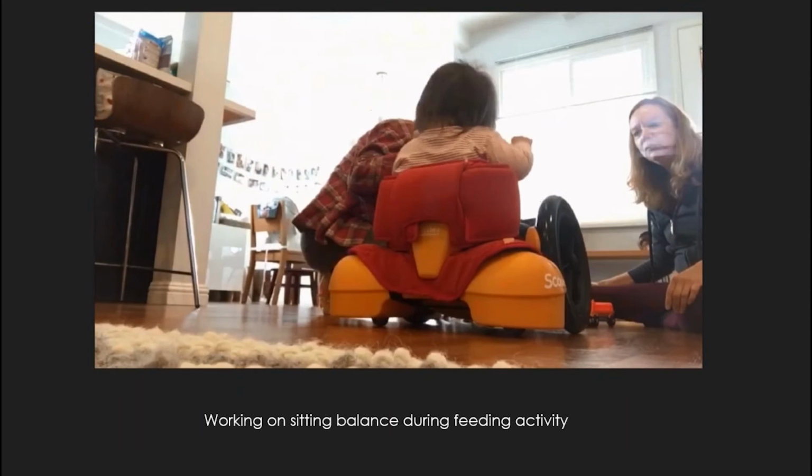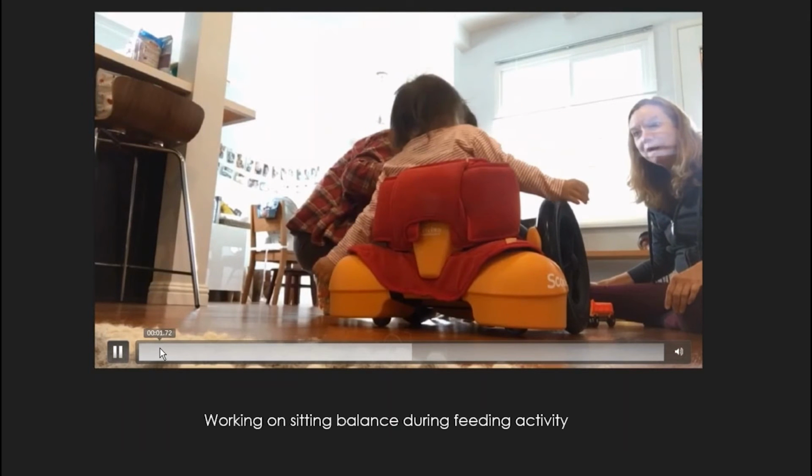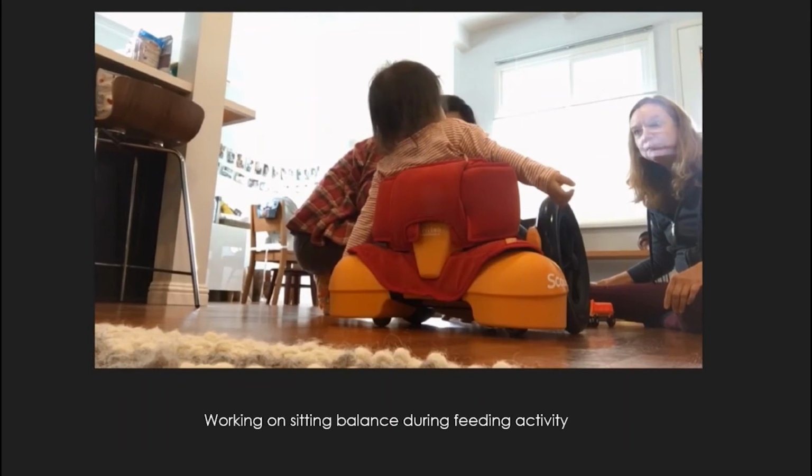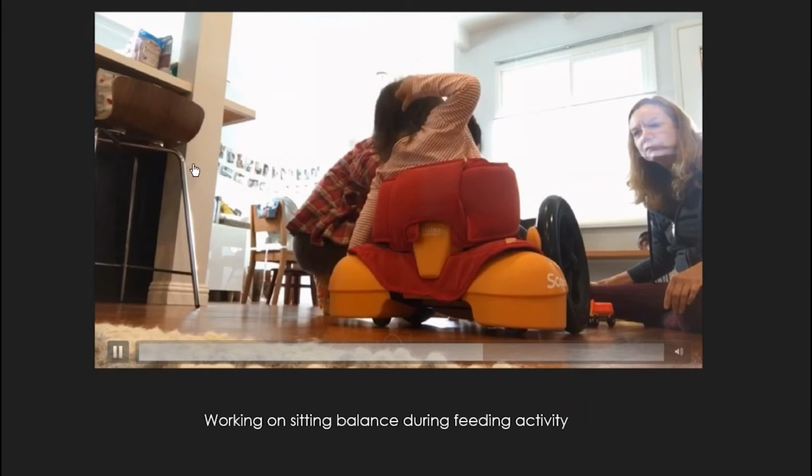Set this row just to the end. No problem. And in this video, you can see how the backrest is helping support Jane in sitting, since she does lean over to the side quite a bit.